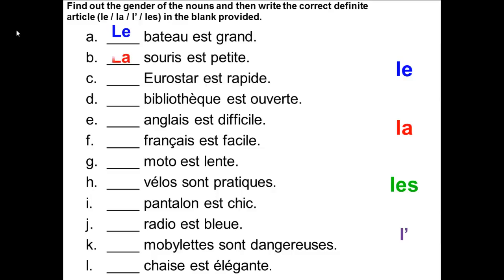B. La souris est petite. The mouse is small. C. L'Eurostar est rapide. Eurostar is quick. D. La bibliothèque est ouverte. The library is open. L'anglais est difficile. English is difficult. Le français est facile. French is easy. La moto est lente. The motorbike is slow.